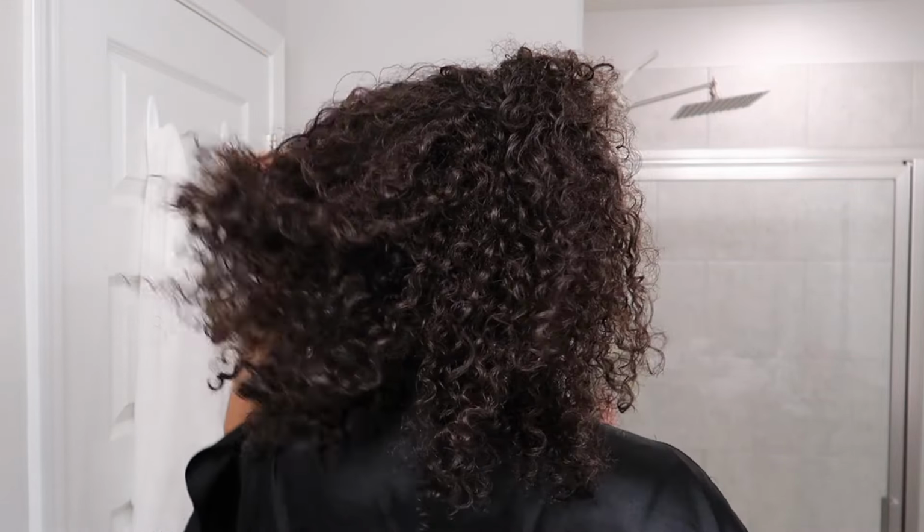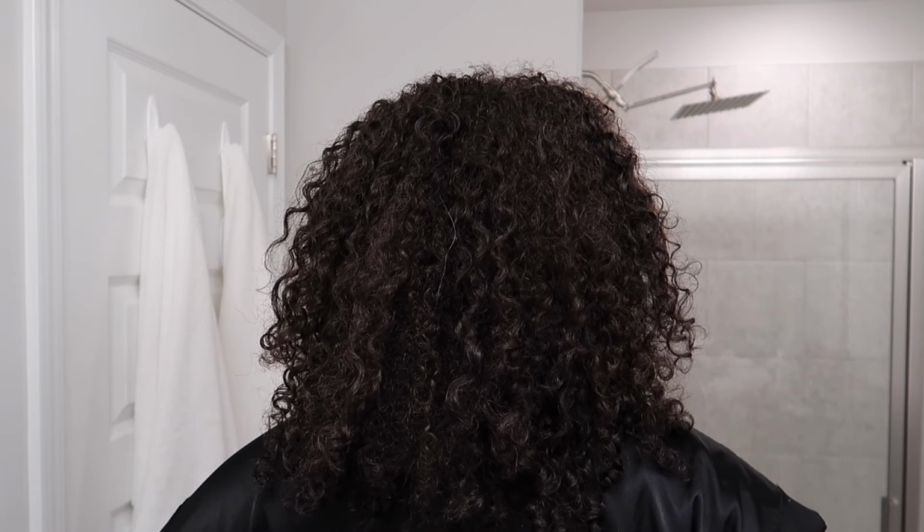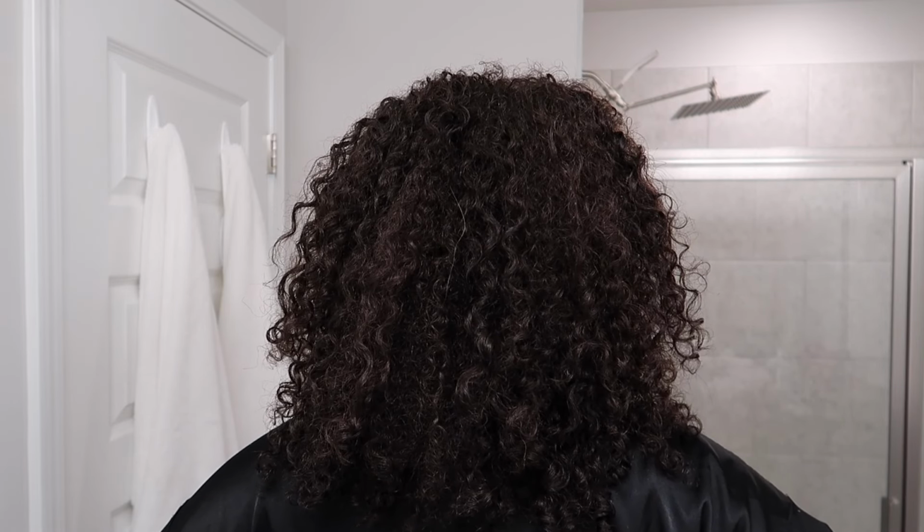Without any products, you can see that I have multiple different curl patterns. My hair has just always been that way. It's not heat damaged. I don't use any heat, never had braids, never did a perm, never did anything to my hair really. I colored it once in high school, but I really don't manipulate my hair a lot. So the most I ever do is just get a trim every 4 to 6 months.